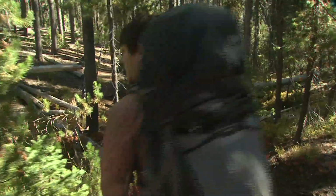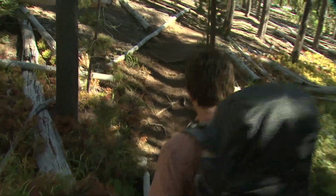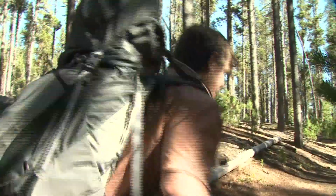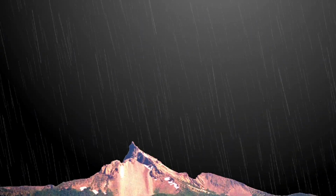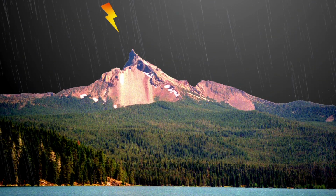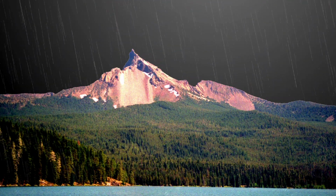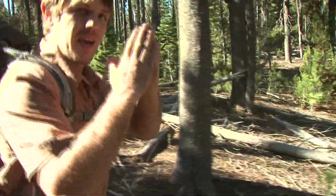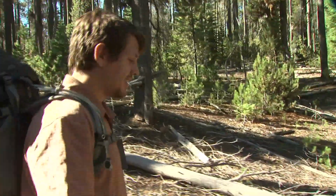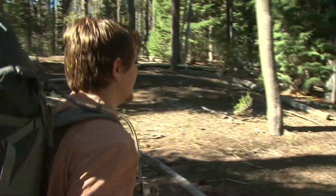The thing that I need to remember about this is Mount Thielsen is the lightning rod of the Cascades. It gets more consistent lightning strikes than any mountain on the West Coast. So with this area, the weather can change at any second. I have to be completely aware because I don't want to be on top of the mountain when the lightning rolls in. If lightning or any of that does come in, I've got to get off the mountain because you don't want to be at the very top of the lightning rod when the lightning rolls in. Other than that, it's going to be an adventure.